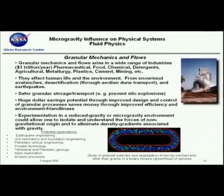Granular mechanics and flows. We had an ISS experiment that was under development until it was a casualty of our budget cuts about 4 or 5 years ago. But this is a very important area. It supports a wide range of industries, some estimates say industries equal to $1 trillion a year. I list all of them there in that first bullet.